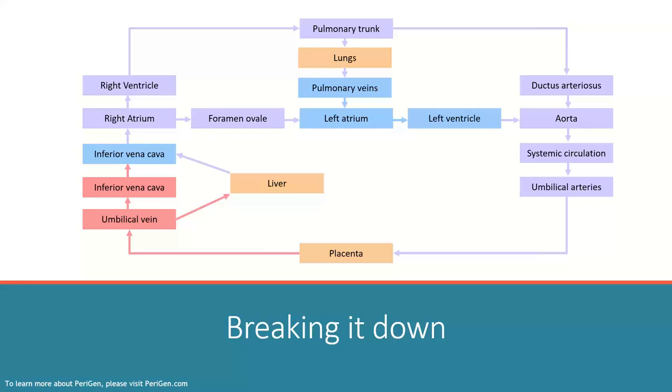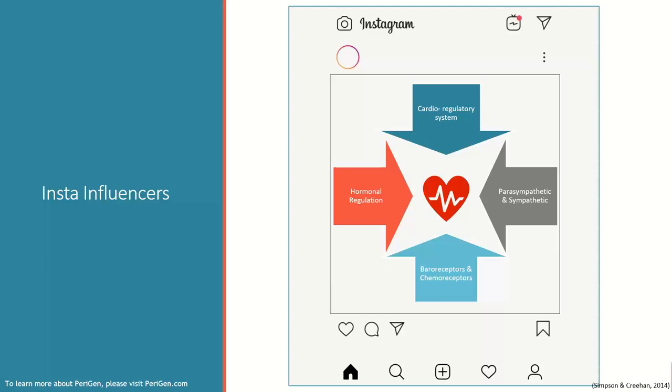Okay. And so this one is called Insta Influencers. Again, I try to find fun ways for us to remember what's happening with the fetal circulation and how it manages the fetal heart rate events. And I'd like to talk about these Insta Influencers. If you follow Instagram, I'm sure you can see that it was copied.